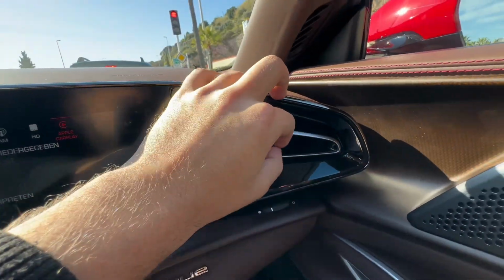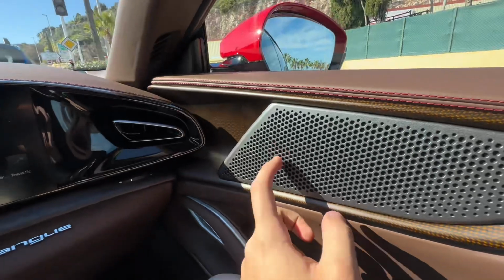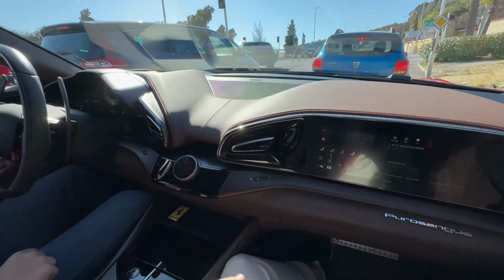You have the good sound, like the good sound system. Yeah, it's standard in the PUROSANGUE. You cannot expect it. But normally I never choose it. You just drive and that's normal.